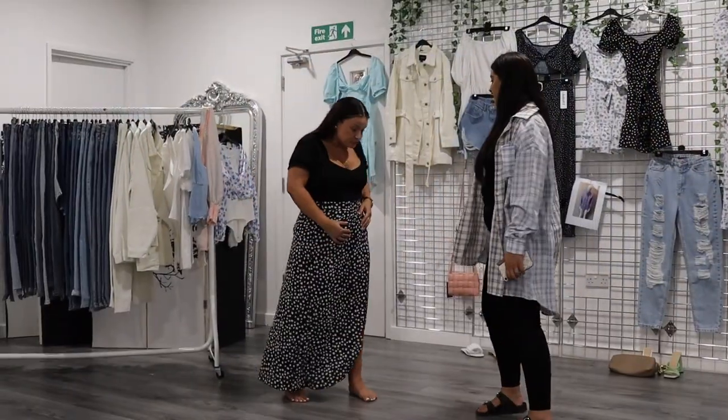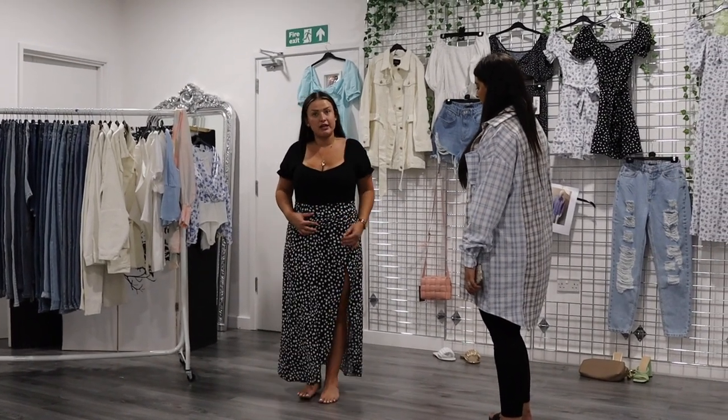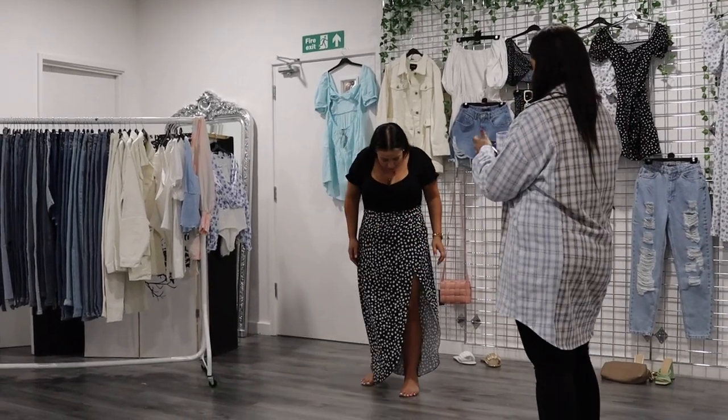Do you know what I mean? Like if it was just ever so slightly ruched there. Ruched, yeah, then it's a bit more flattering, tiny bit. Love it, love that one.